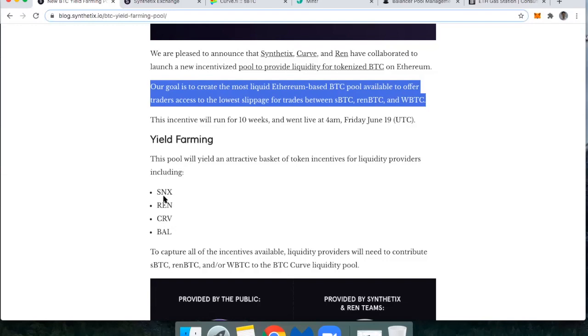But by providing liquidity in the Curve synthetic Bitcoin or sBTC pool, I'm earning SNX, I'm earning REN, I'm earning the future governance token Curve CRV. This is yet to be released as of me recording this, but this is a token that will be very similar to Comp or the Balancer token. So that's another token that will have some value assigned to it according to whatever buyers and sellers agree upon in the markets. And then we also have the BAL Balancer token.